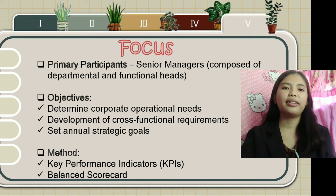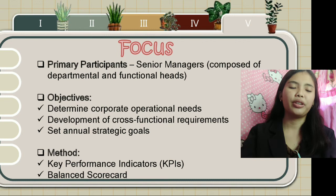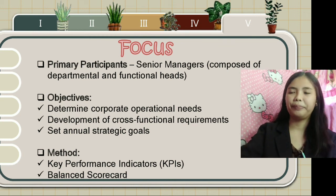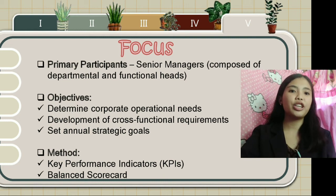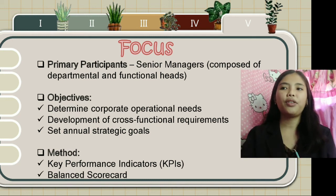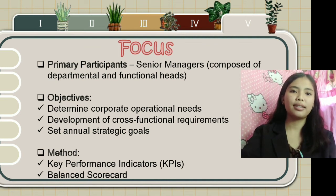Earlier, we understood that strategic performance management is about succession of the continuous FAIR period. We also learned that FAIR means focus, alignment, integration, and review. This time, we will concentrate on the focus phase. So the primary participants of focus phase are the senior managers. It is composed of departmental and functional heads. So the objectives of this phase are, first, to determine the corporate operational needs.